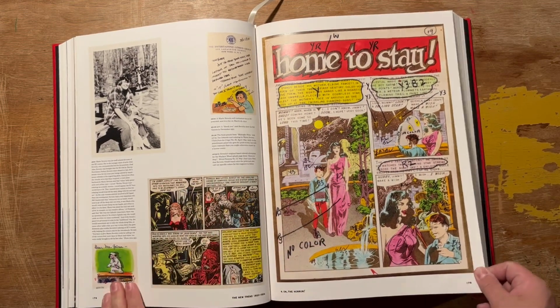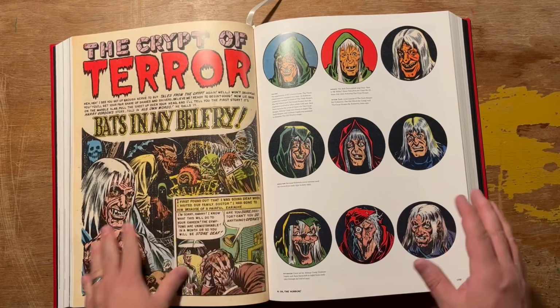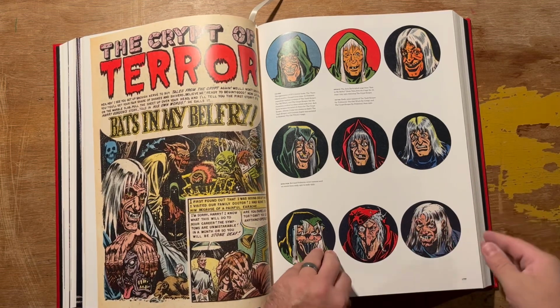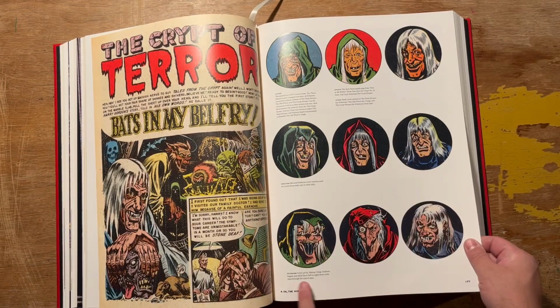Probably my all-time favorite though is Jack Davis. He was so versatile in what Jack Davis can put together. A lot of his most famous works are like commercial art that he did for. Here's the 3 horror hosts in different incarnations from different.